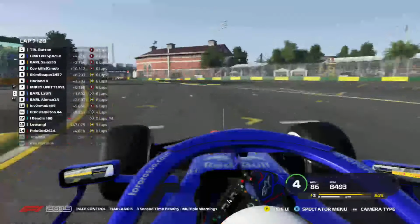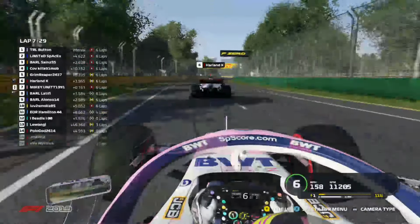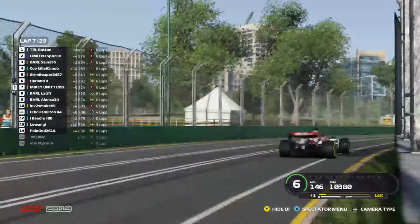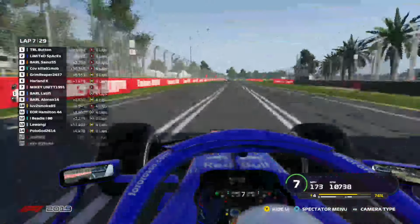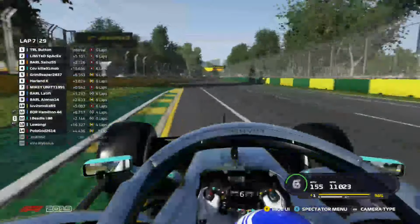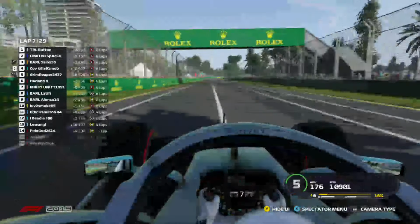Which has now allowed Latifi to maybe start to close up to the back. Marky Unit's back in his car, I think. No, sorry, he's a ghost. He's been a ghost the whole time. Ghost cars are just so OP on this game. And Beadle dropped to 12th then. Oh, okay.